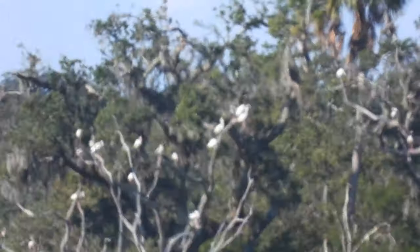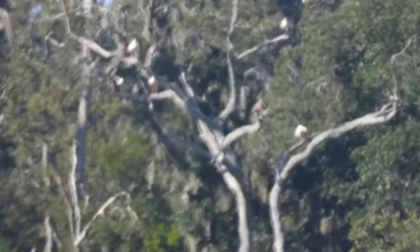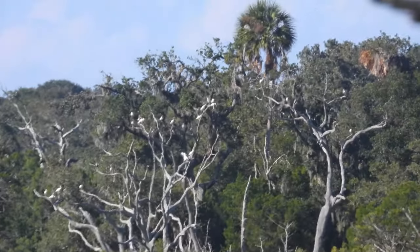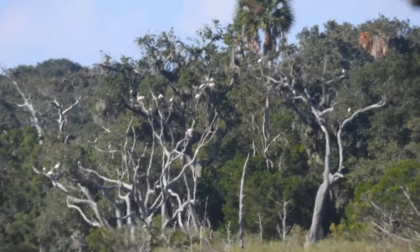Look at this. Look how many birds are here. Yeah, I know, it's like a lot of them. Lots of wood storks. Didn't realize there was this many. Or they could be egrets. Great egrets, possibly. Yeah, pretty much spread upon all those trees right there.